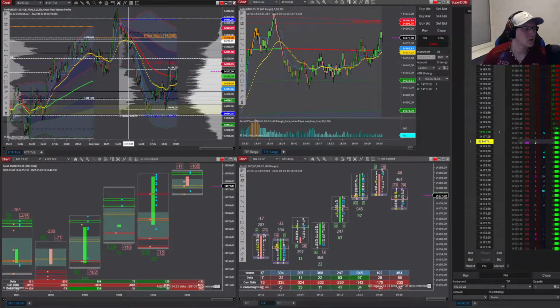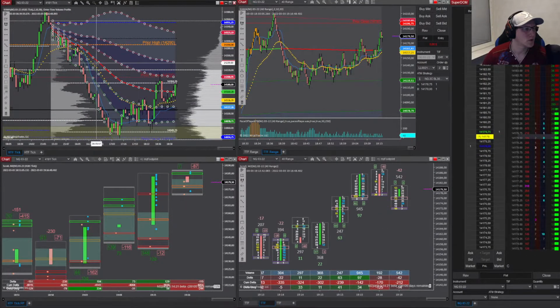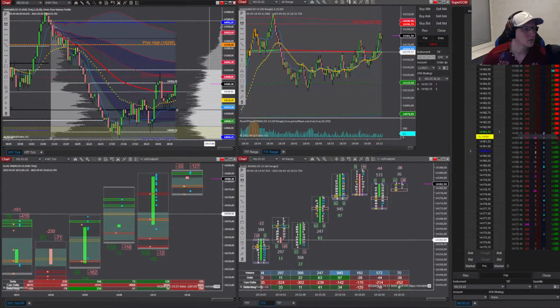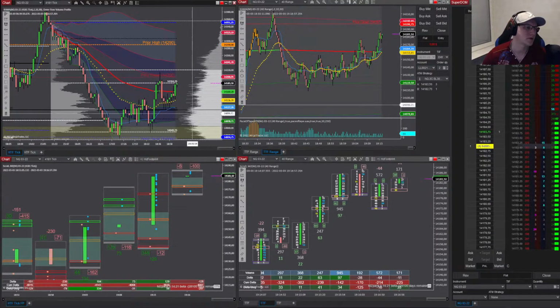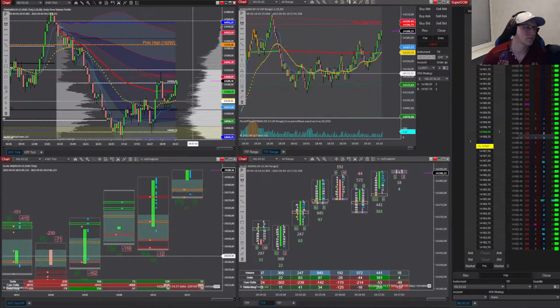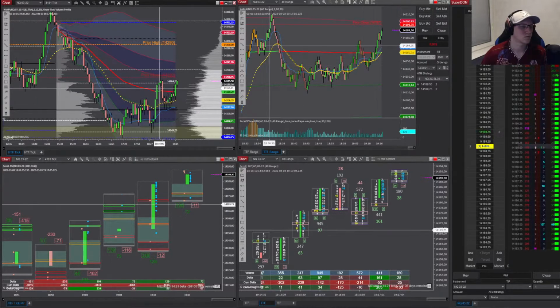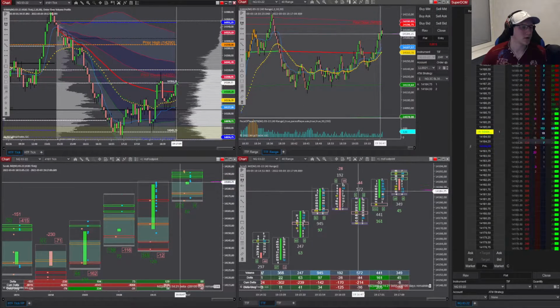And we are now above the VWAP. This is the VWAP. Here's the volume profile to the right. This is the composite volume profile of 7 days back. Swinging up into the value area.